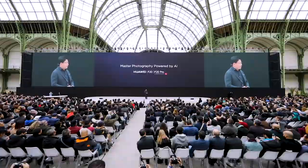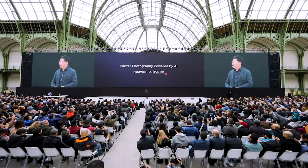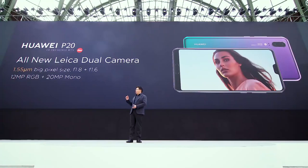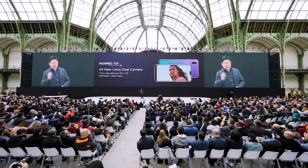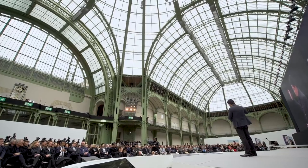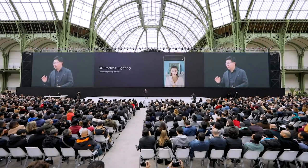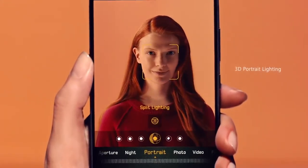The Huawei P20 and the P20 Pro, master photography powered by AI. This is the P20, all-new Leica dual camera, large pixel, 1.55 micrometer, and also a dual camera with large aperture. On the P20 and the P20 Pro, we're introducing the industry's best-in-class selfie camera. 24 megapixel, we have 3D portrait lighting, the unique lighting effect.